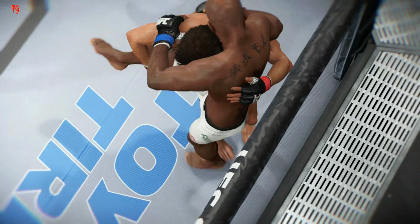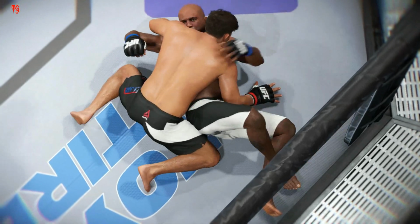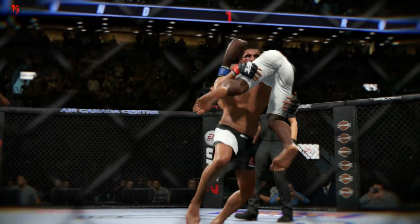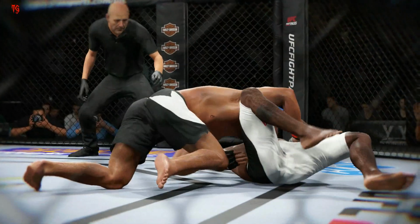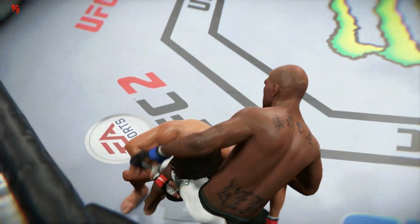Here we see a beautiful takedown. And here's another perfectly executed takedown. And here is another very nice takedown.